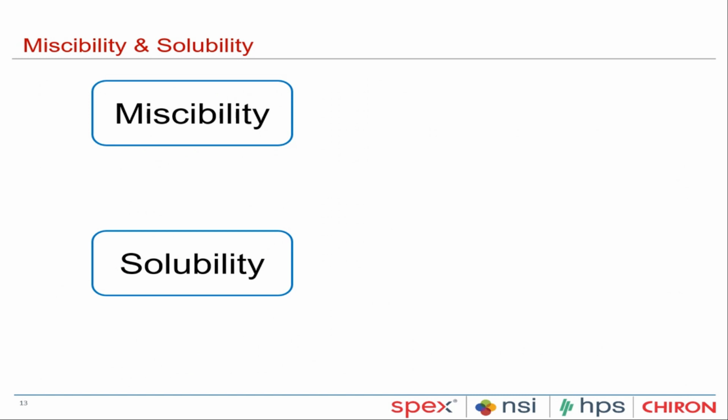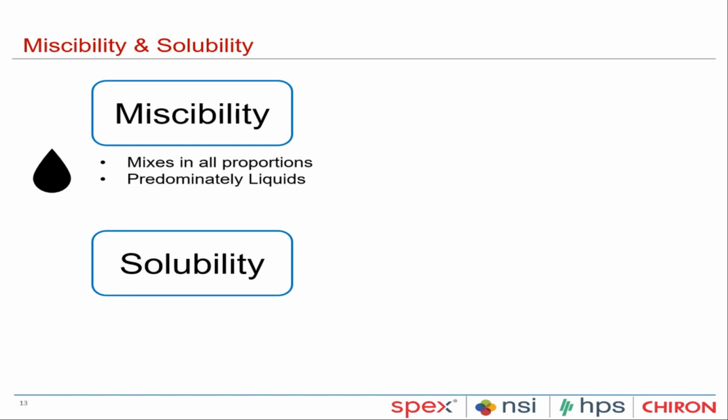Another two terms that we confuse a lot are miscibility and solubility. Miscibility means they mix in all proportions. It doesn't matter if one is 70, the other is 30, or if they're 50-50, in all proportions. And we are often referring to liquids when we're talking about miscibility.